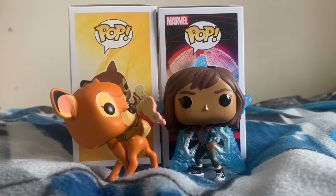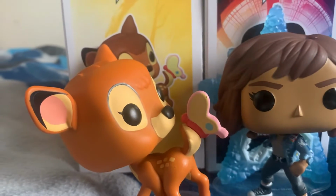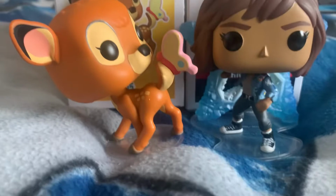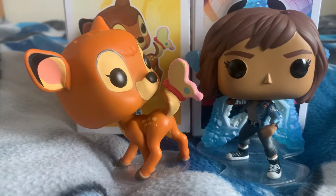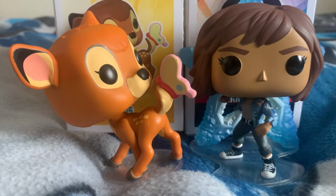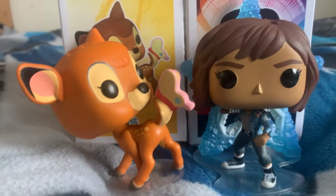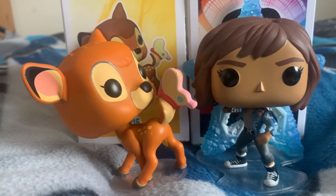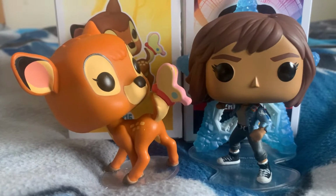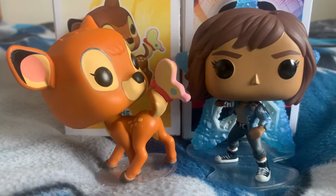Hi guys, Figure-Boi here, back with another video, and today I'm going to do my Smyths haul, which I ordered these two San Diego Comic-Con exclusives off the Smyths website instead of actually going to the shop to get them, because I thought it'd be probably easier and it means I don't have to go through all that effort to, you know, traipse out the house and all that.